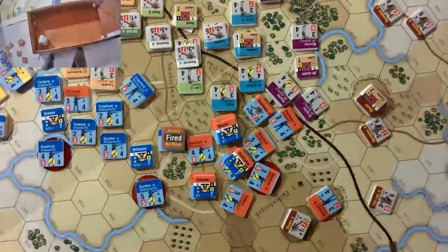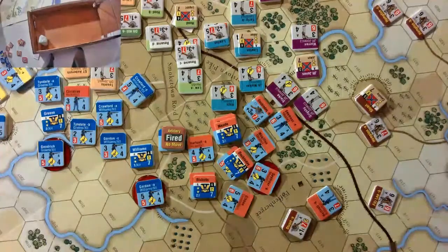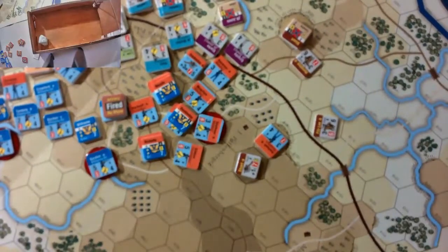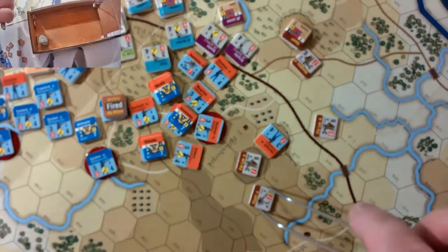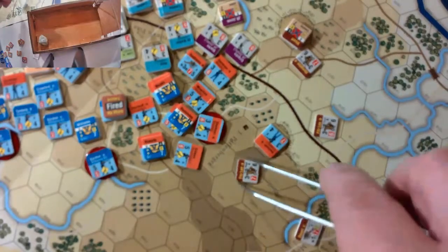So they will immediately retire. So they'll actually retreat 2 hexes. And let me just adjust so that you can see this here a little bit better. There we go. So they will need to retire. They will actually come down the hill 1, 2, this way, and this way.